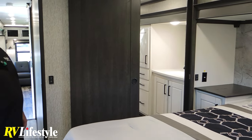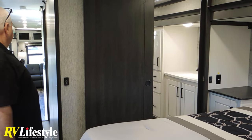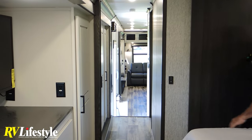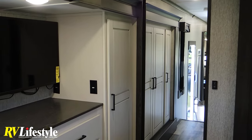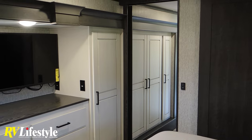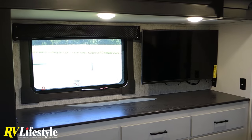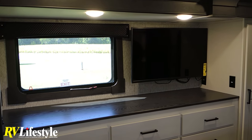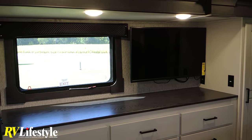Now we're taking a look at this area of this beautiful coach. There's a pocket door. Well, not a pocket door, it's a sliding door. And then this one we're looking back down the corridor towards the front of the unit. Now, let's take a look at the foot of the bed where we have this beautiful storage drawer area. You have a radius corner window, and an additional LCD TV. So this is nestled in the slide-out on the passenger side of the front of the vehicle.